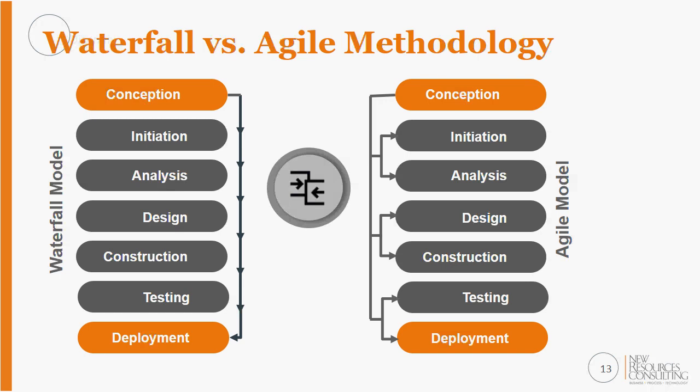Or if you're doing a technology project, it might be how you're configuring or developing the system. You're going to test that, and then you're going to deploy. There are many projects where that is the ideal way to implement the system, especially projects that have one large go live that is going to impact everyone.